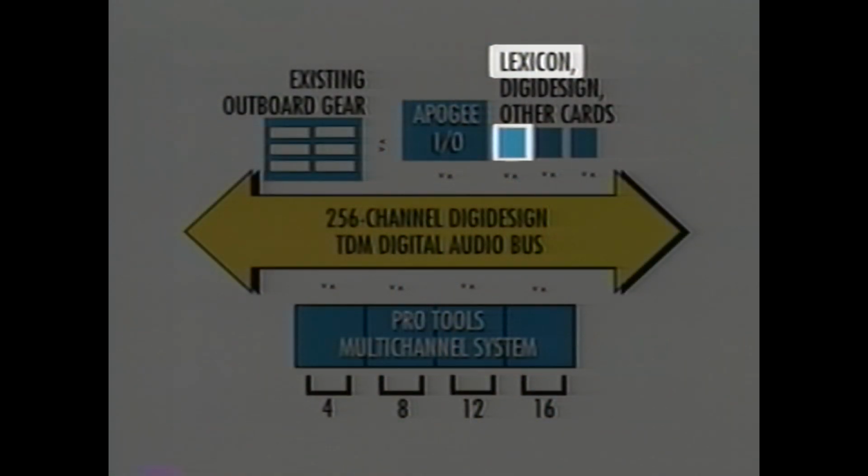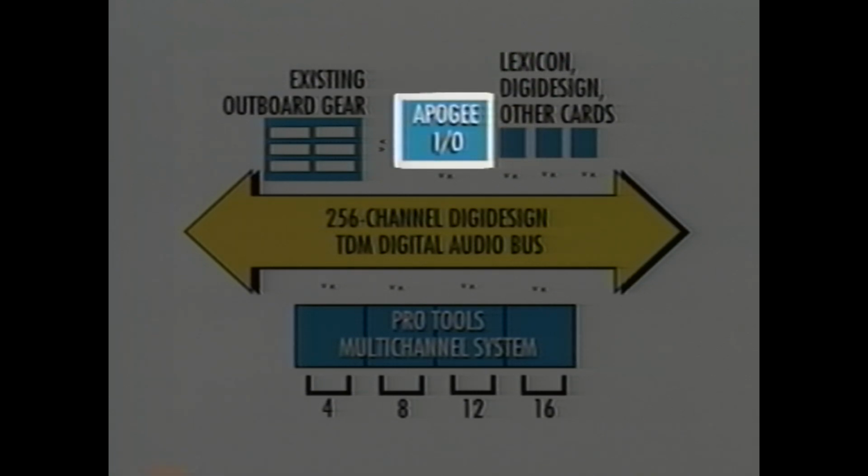As a matter of fact, two respected leaders in their fields, Lexicon and Apogee Electronics, have already announced their commitment to our vision. In mid-1993, Lexicon will release a full-featured reverb and effects card with all the quality you expect from Lexicon. And Apogee is developing a fully automated, high-fidelity patch bay to act as the bridge between your all-digital studio and any external analog or digital gear.